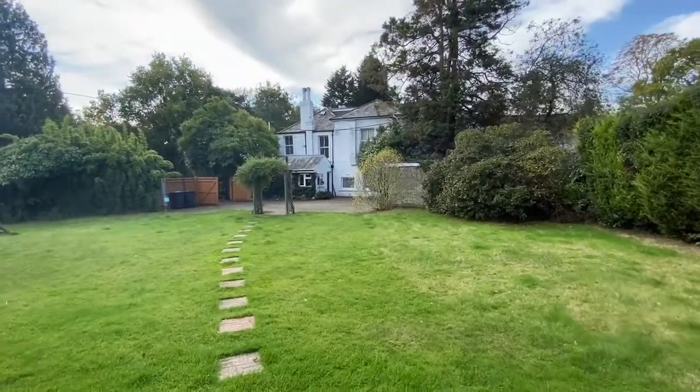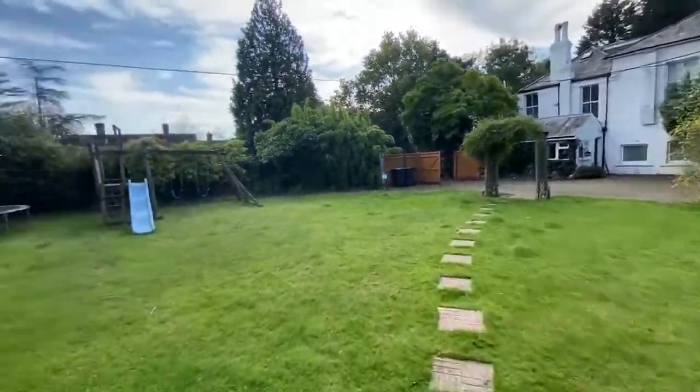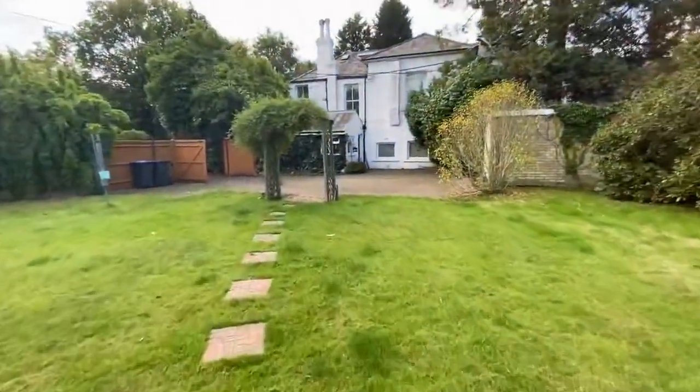So a great bit of space. There is a bit of garden on the other side. I'll show you out the window when we get around that side. But lovely big garden, fabulous big garden.